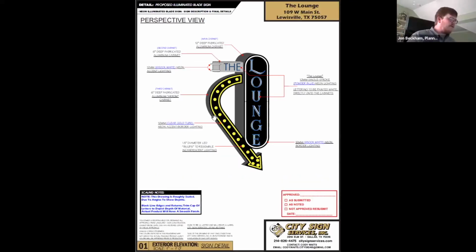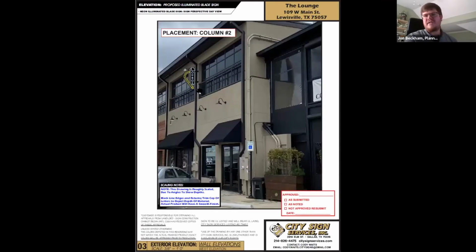All right, so 109 West Main Street has multiple businesses in this location. There's the Main Street Mark on the first floor, the Old Town headquarters, and now the lounge, which is a new event space that's located here. The property owner is looking to install a new sign at the northern elevation, in the rear portion of this building, to advertise the entrance and that the lounge is at this location.